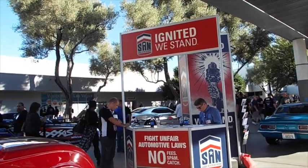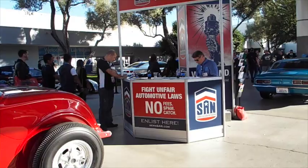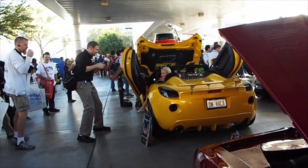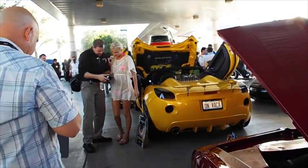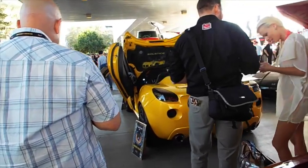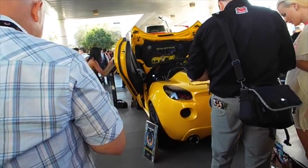One of the objectives of SEMA, I guess, is to fight unfair automotive laws. How far away must you get to see the blonde in the yellow car? Solstice, it says.